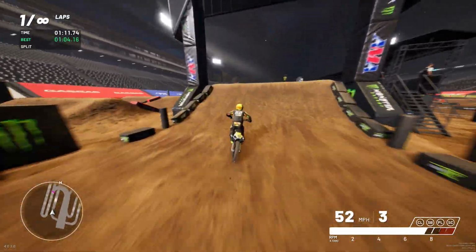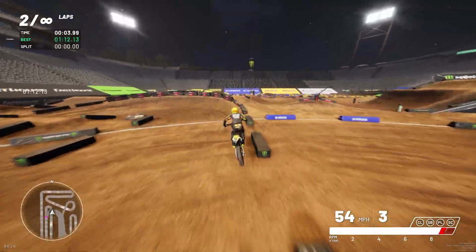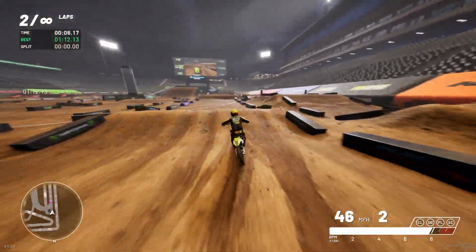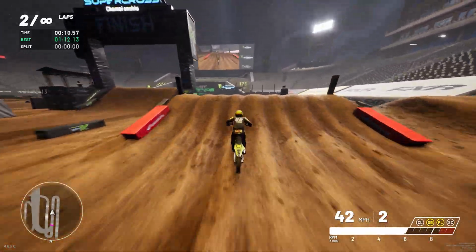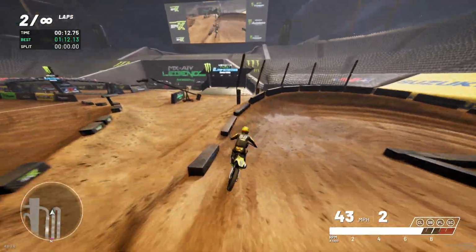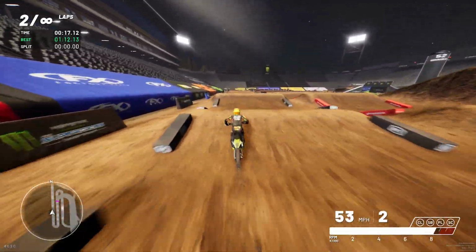All right, let's try to put together a decent lap here. See if we can put down a semi-burner. Try to show off the track a little bit better. I like out of this corner going all the way over this single if you can get it, and then you would go triple and double into the corner, which was the line that only Colt Nichols and Justin Hill were doing, but I think it's a little bit faster in this game.